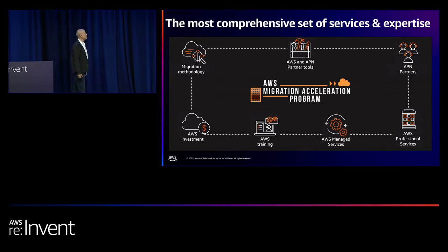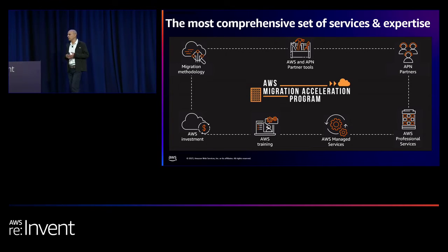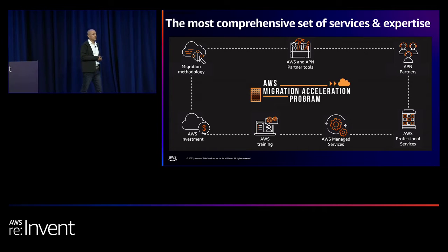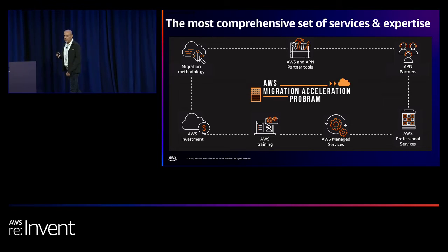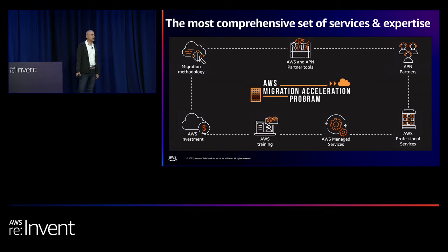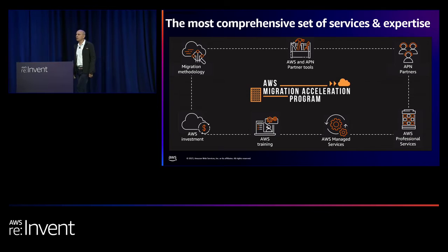And then last but not least, AWS is an innovation machine. Back when I started 10 years ago, I was working at Capital One when I was doing the first set of migrations, and we only had a handful of services. We had S3, we had EC2, we had RDS. Fast forward to now, there's over 200 different services ranging from databases, analytics, machine learning, artificial intelligence, IoT, Internet of Things, and the innovation continues at a rapid, breathtaking pace at AWS. And so your investments in migrations are secure, and you will be able to reap additional benefits over time.